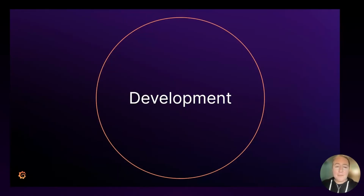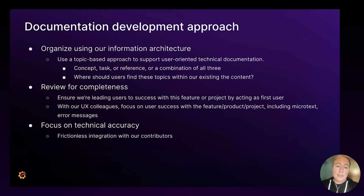Our documentation team at Grafana is still relatively small, and most of us have been with Grafana for less than a year. This dynamic allows us to define our development process without having a legacy process to deprecate. It also brings a wealth of challenges that we need to solve.